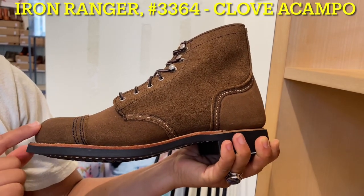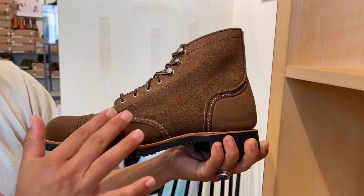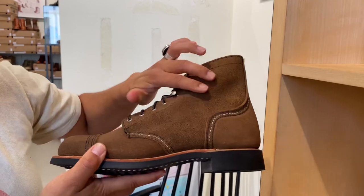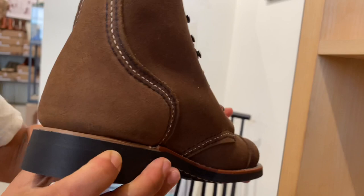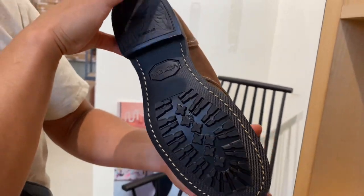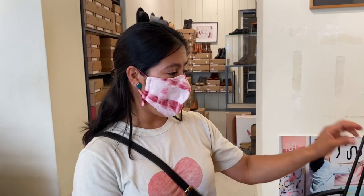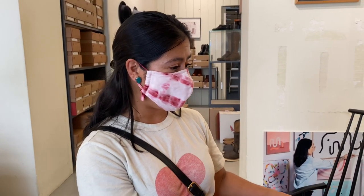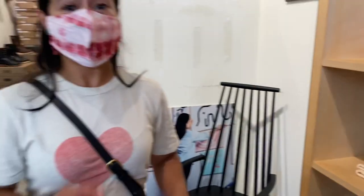So as you all know, I have the Silversmith in the Pete Acampo leather. Very similar leather. It's hairy, it's been singed. Beautiful, look at the detail on this. Oh my goodness, what a beautiful boot. Vibram sole, very durable. And I'm definitely getting some socks here. I haven't seen some of these colors in the United States. And it's very difficult to buy socks unless you're purchasing them online and they're always sold out. So you're gonna have to make a trip to Berlin to get some socks if you want them.